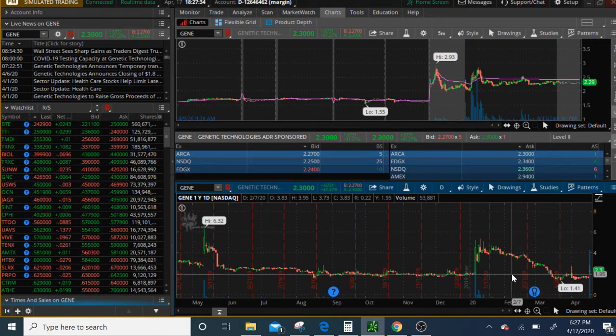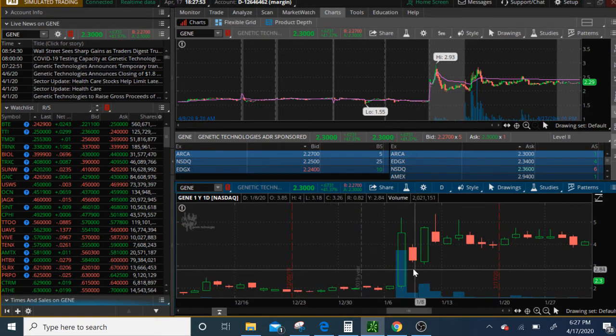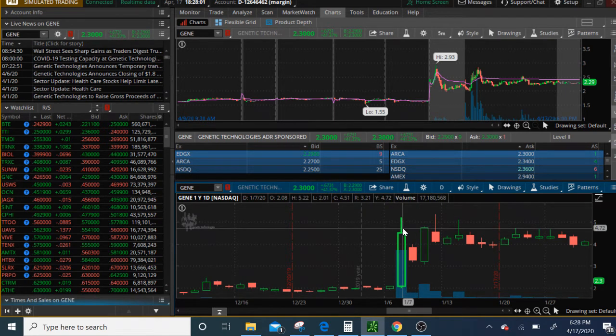And the way that I really judge resistance is by two ways. The area that it consolidates the most, and that's the choppiness, up and down, up and down, up and down, I would consider that resistance. Not only that, the area that it has the highest volume. So in this case, January 7th, it had 17 million in volume. The volume bars right here tell you how much. So 17 million in volume.